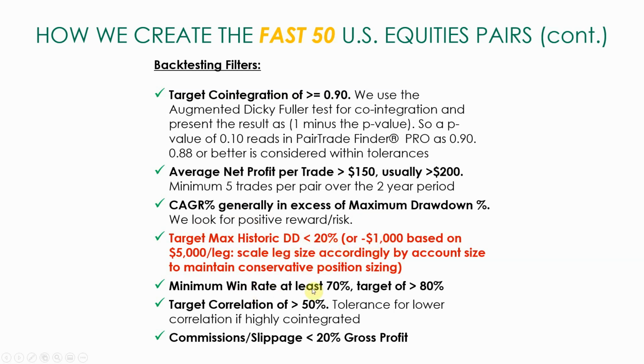Now, minimum win rate at least 70%, target of greater than 80%, and we want the correlation to be over 50%, but the most important thing is the co-integration. It's got to be co-integrated, and then commissions and slippage, we want that to be less than 20% of gross profit. We're trading for ourselves, not for our broker, okay?